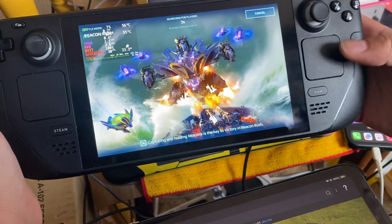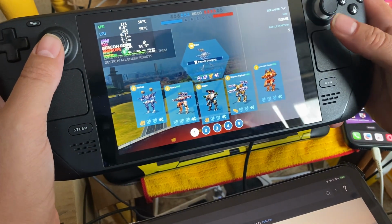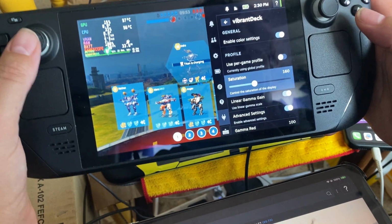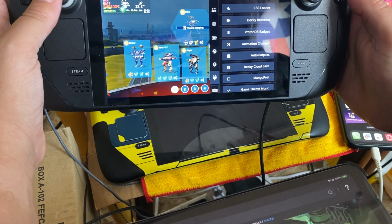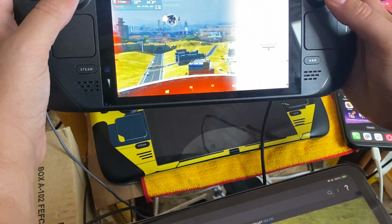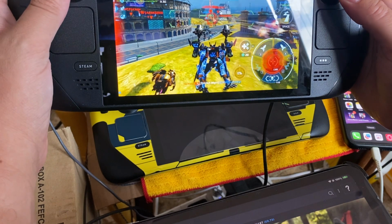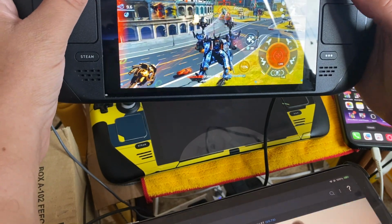Why is it looking so colorful? Because it's using Vibrant Deck. I've got Vibrant Deck set to 160. If I'm able to show you, go to plugins. If I can find Vibrant Deck. Oh wait, yeah, there it is. You see, I've got this saturation set to 160. Right? That's Vibrant Deck. What I'm doing here is I'm trying to prove to you guys, I didn't think this would work. This is War Robots running on Steam operating system, not Windows, and it works.